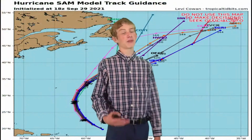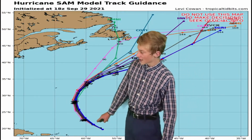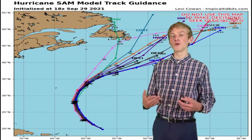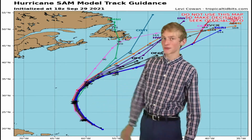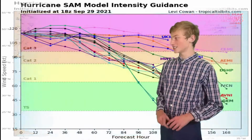And then eventually it will finally decrease in strength as soon as it gets influenced by the Bermuda High. Really, all the spaghetti models are definitely in agreement that it will continue to head northwest until it finally gets moved by the Bermuda High, and then it might start taking that northeastern turn. But long story short, it is no threat to the United States at all.